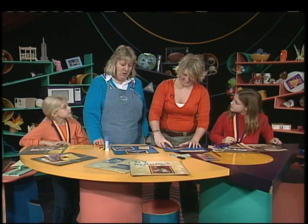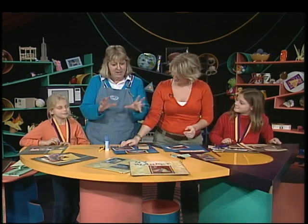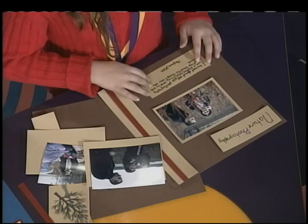It's the creative part about it. Just taking the photos and just telling the story about the photos in a really fun way.